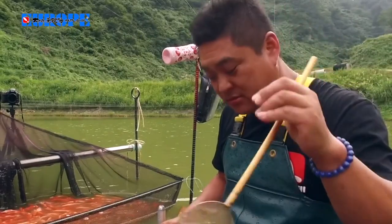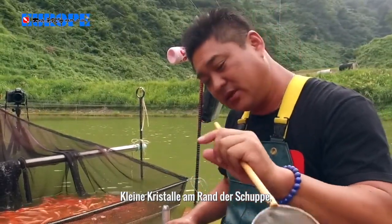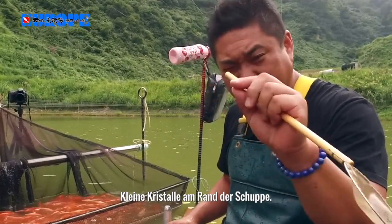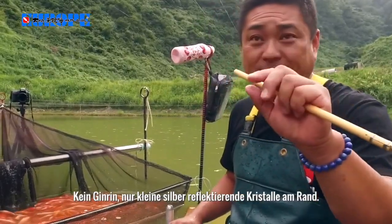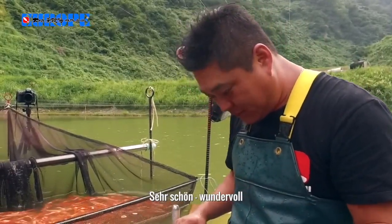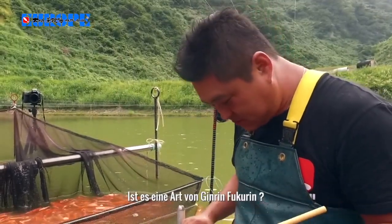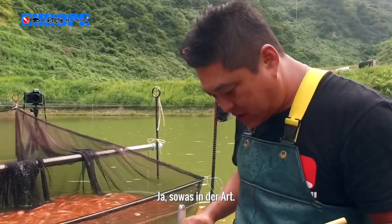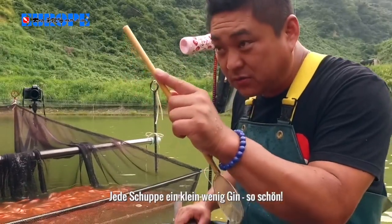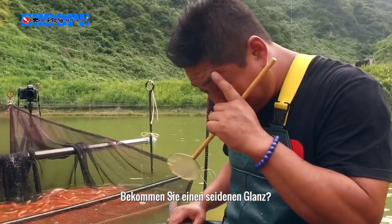Little gain. You know, when these fish grow a lot, not everything, but each scale little, very shiny, not gainling. I know what you mean. Very beautiful. So when these fish get big, some kind of ginrin fukurin we call. Each scale, little gain. So beautiful. You get a really nice silky shine.